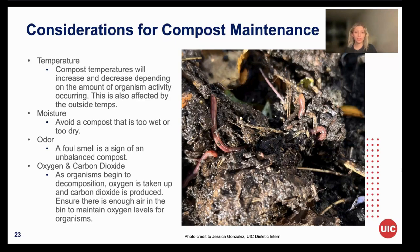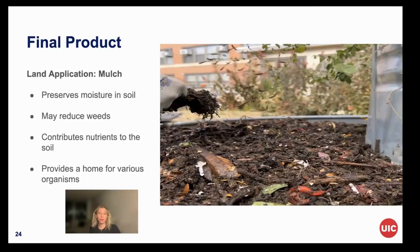For moisture, having a good balance of wet and dry material is essential for good compost. And this can be achieved by good drainage and mixing your materials together. Compost that is wet may have an unpleasant smell, and compost that is dry will be very slow to compost. For odor, this can be caused by too much wet material, too much dry material, or minimal oxygen. Now for our final product.